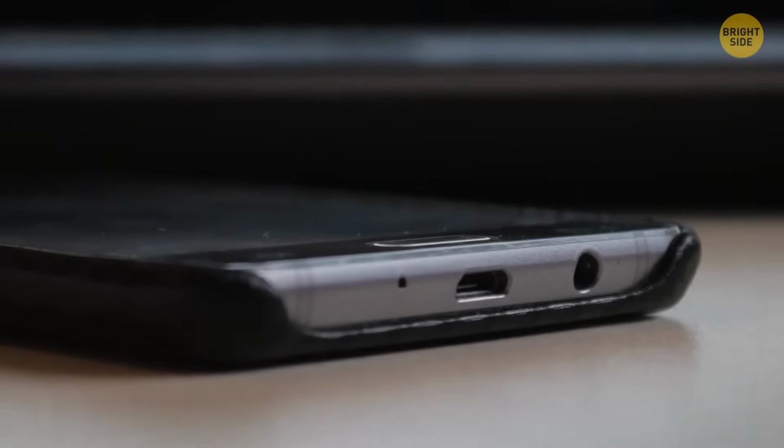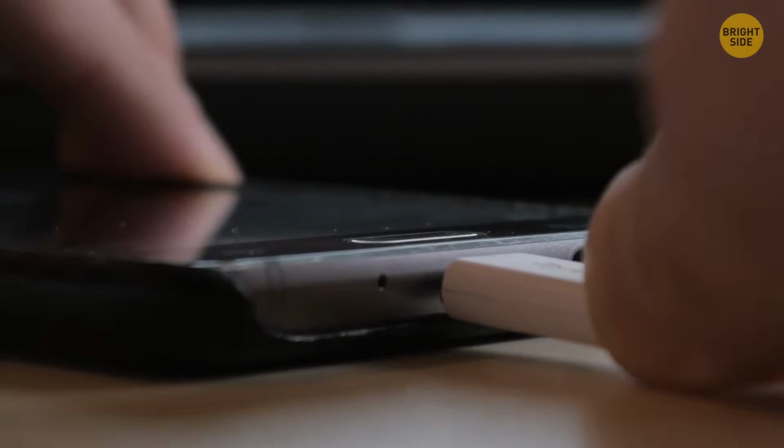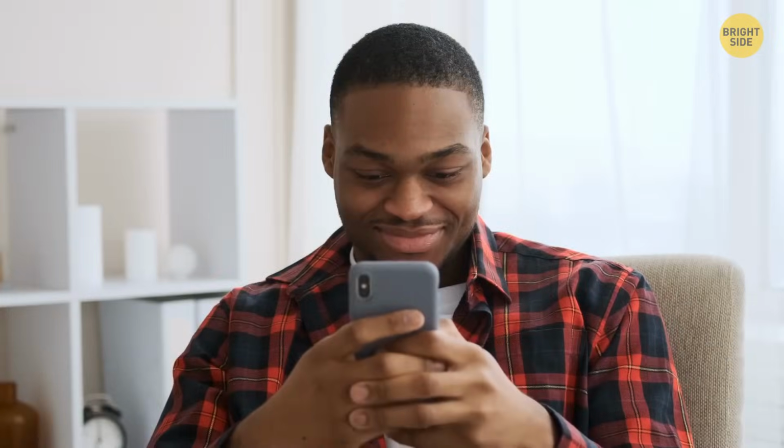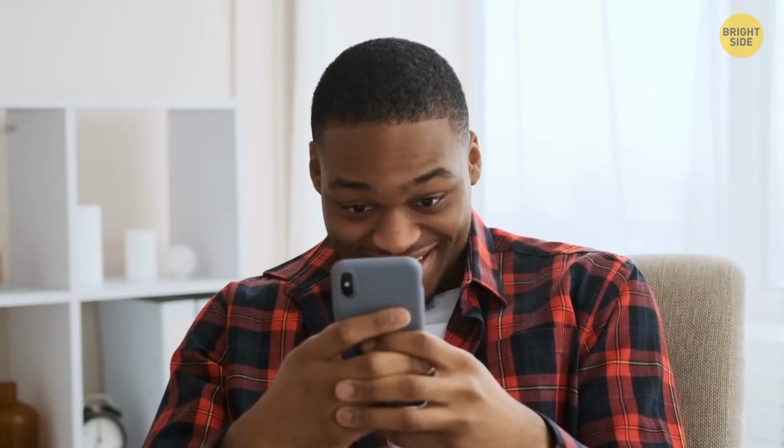Also, no app can help you make your battery drain slower, so those that check storage usage and help clean the phone memory never come in handy. Now, you can do all the things I just mentioned yourself.